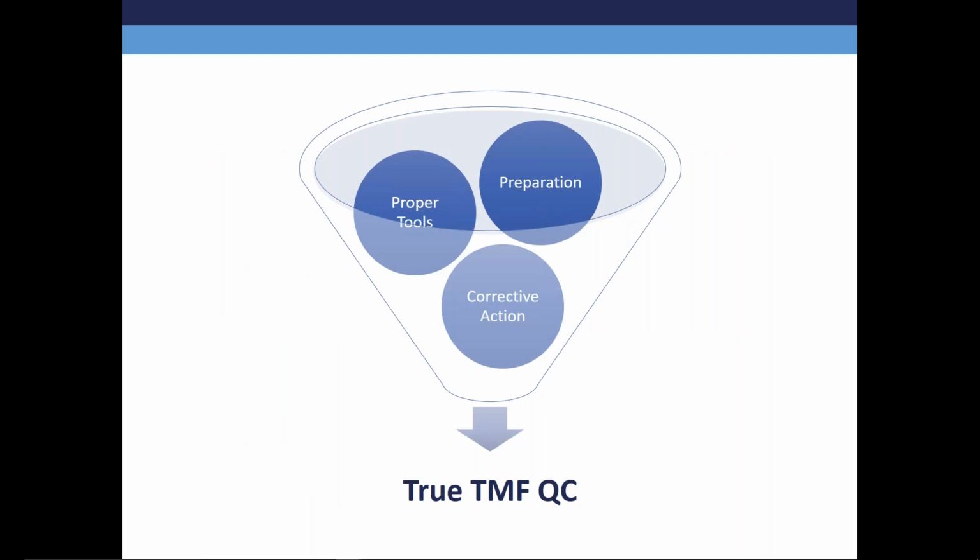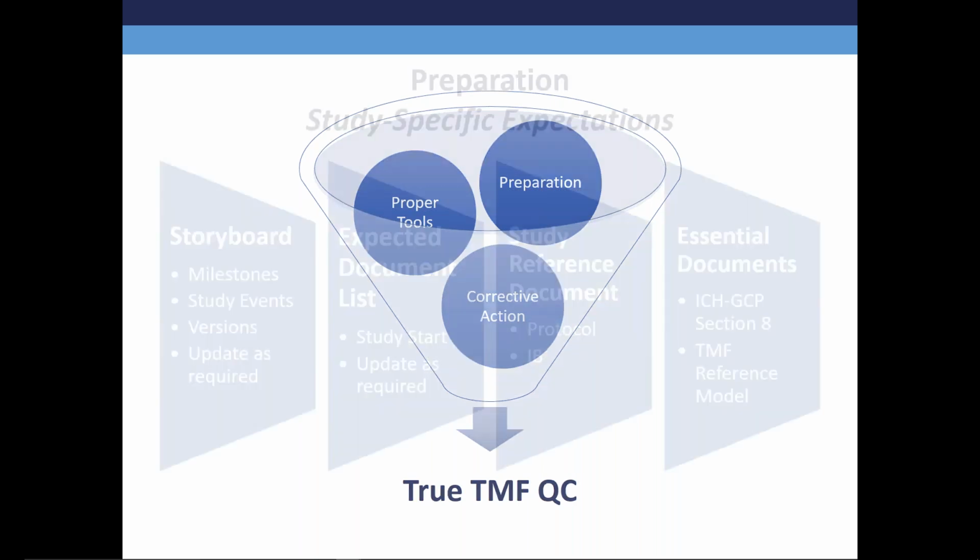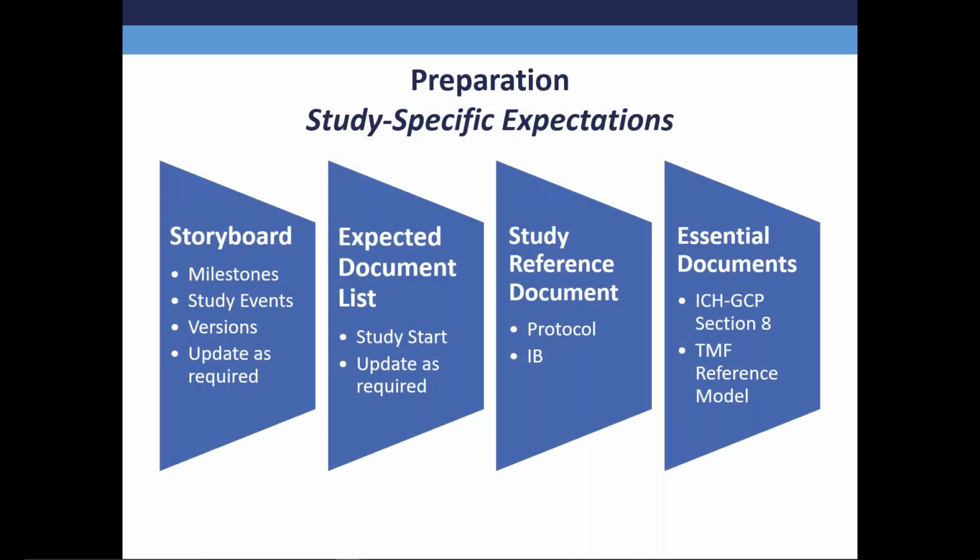So true TMF QC really is more than just populating an inventory. It involves preparation, the use of proper tools, and corrective actions. But how do you really know what you need to expect for documentation within your TMF? So there are several different tools that you can use to help to determine what your study-specific expectations would be.